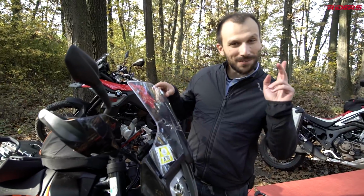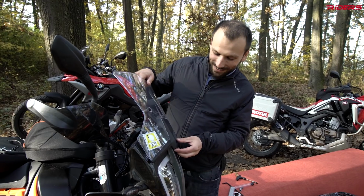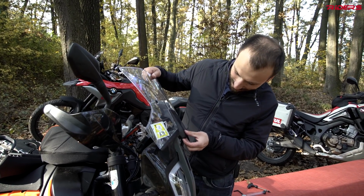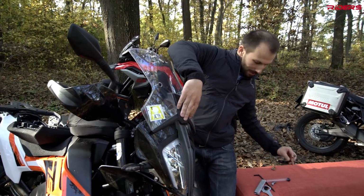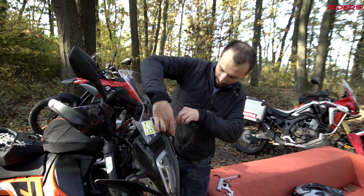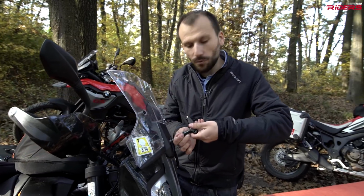Okay, so you have two positions for the windshield. This is the lower one, and this is the higher one. So I'm gonna put it on high right now. And I'm gonna screw this one back. Now I hope it's gonna be better with the wind buffeting.